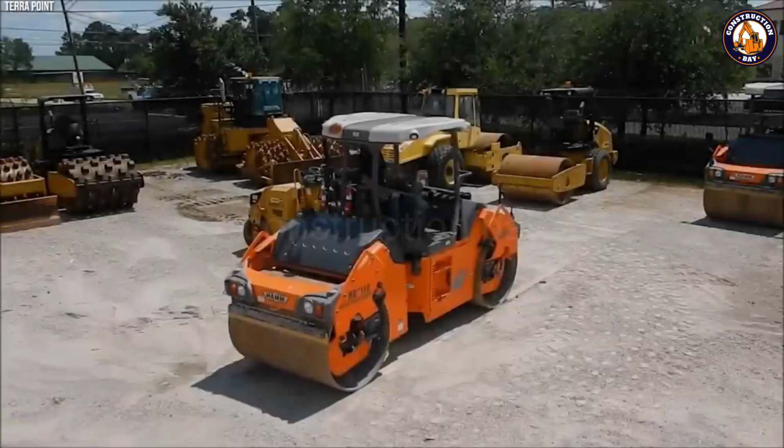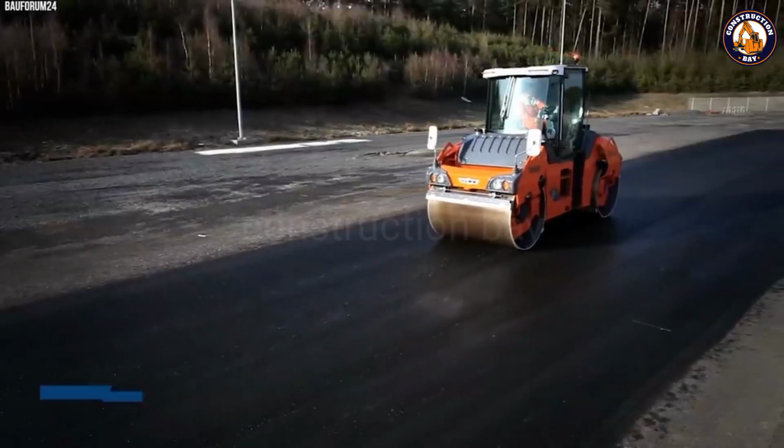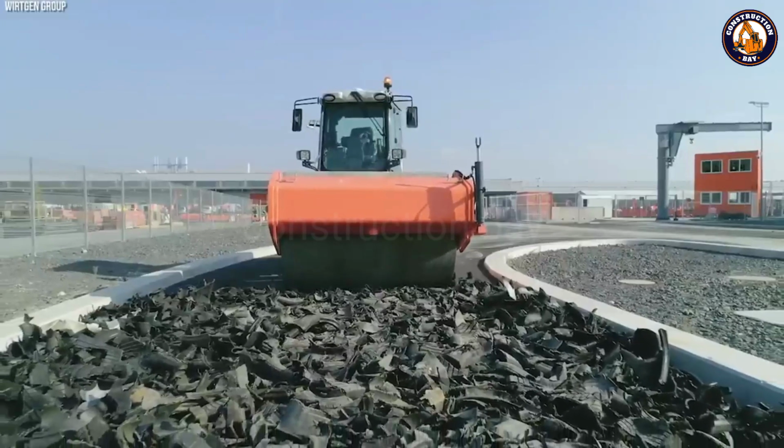It features an operating weight of 11.5 tons and has a maximum working speed of 6 km per hour. Vibratory compaction, ensuring high productivity levels.